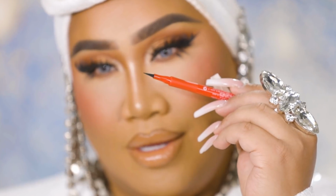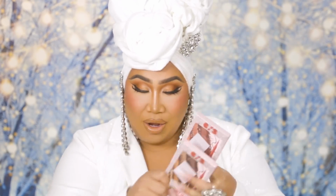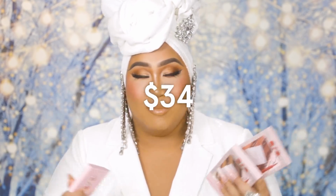But what is so sickening about these Point Made eye sets is that they come with Point Made eyeliner. If you guys have not tried our Point Made eyeliner, it's waterproof, 24 hour wear, super ultra black, and only $19. But in the set with the quads, you can snag these for $34. Altogether, you could save $16. So for $34 to get an eyeshadow palette and a beautiful liner, it's literally goals.